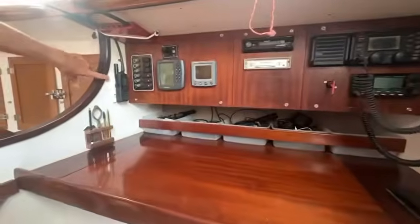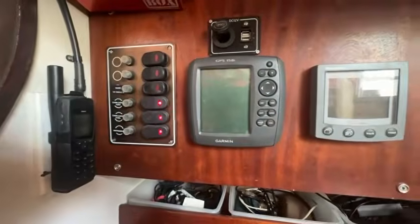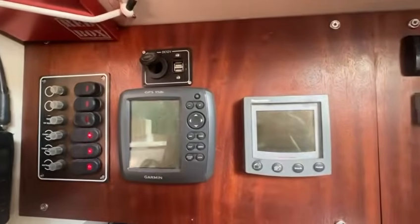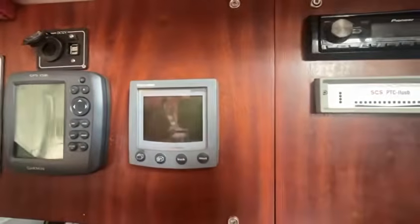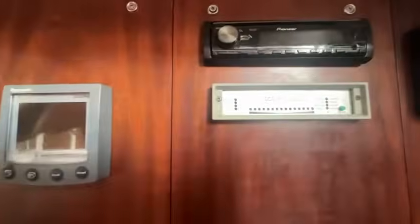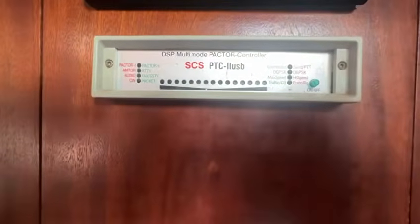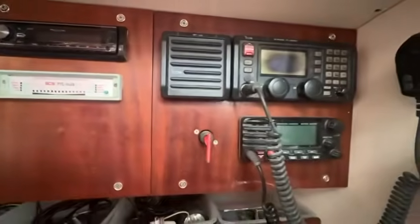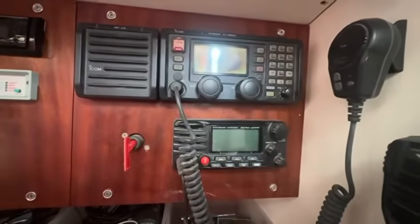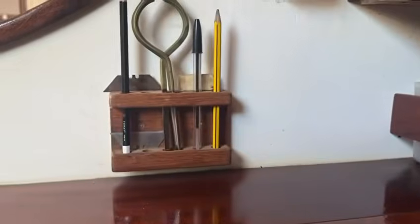Instrument wise, we've got a sat phone here and a Wi-Fi Red Box instrument panel. Then we've got a 12-volt socket, and below, the normal GPS, which is connected to the radio. The Raymarine is a repeater for the instruments outside. We've got a house radio at the top there, and below that we've got the Pactor modem to facilitate emails from the HF radio. The HF radio is the top one, which is long distance radio, and below that we've got the VHF. There's a bit of everyday storage underneath, storage bins, rather than clutter the chart table.